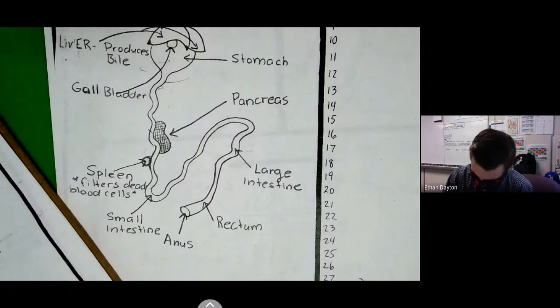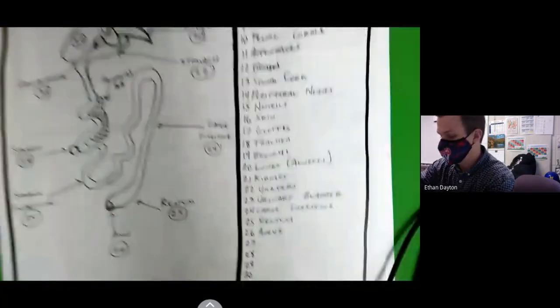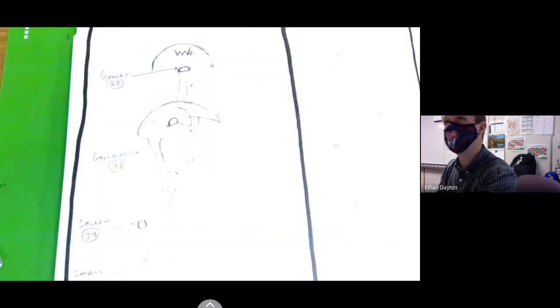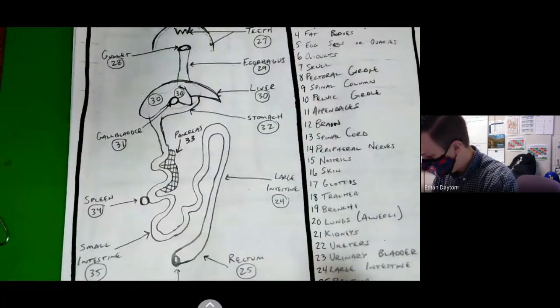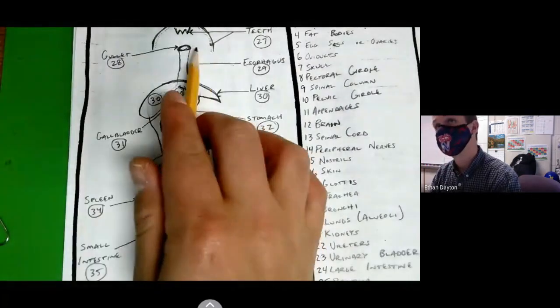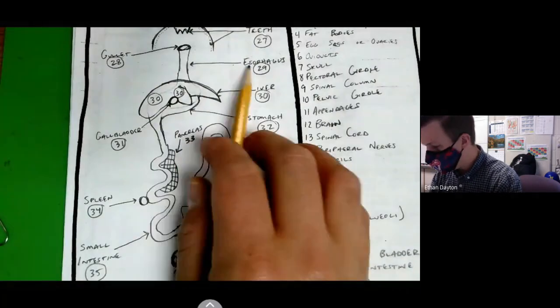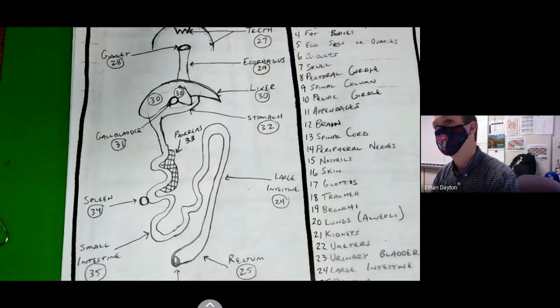All right. Here's my finished product with everything labeled and numbered. All right, and yours doesn't have to look exactly like this. Okay, but here's what I went with. Teeth, I went 27. So over here, I'll write teeth. Gullet, that's that opening that goes into the esophagus. That's 28. 29, I went with the esophagus. The tube that connects the gullet or the mouth to the stomach, okay?